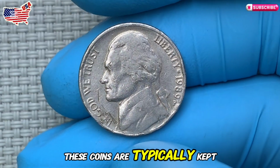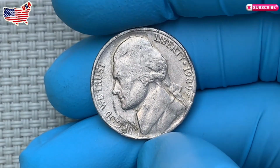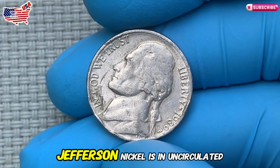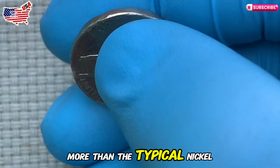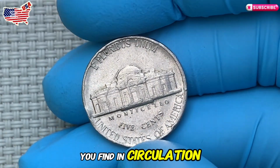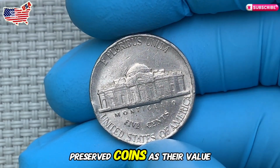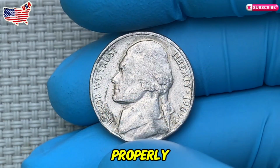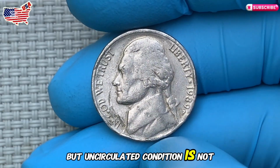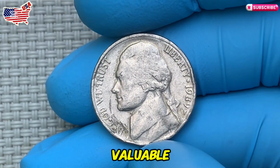These coins are typically kept in protective storage, away from any potential damage. If your 1989 Jefferson nickel is in uncirculated condition, it could be worth far more than the typical nickel you find in circulation. Collectors are always on the lookout for well-preserved coins, as their value increases with time, especially if they've been preserved properly. But uncirculated condition is not the only factor that can make a 1989 Jefferson nickel valuable.